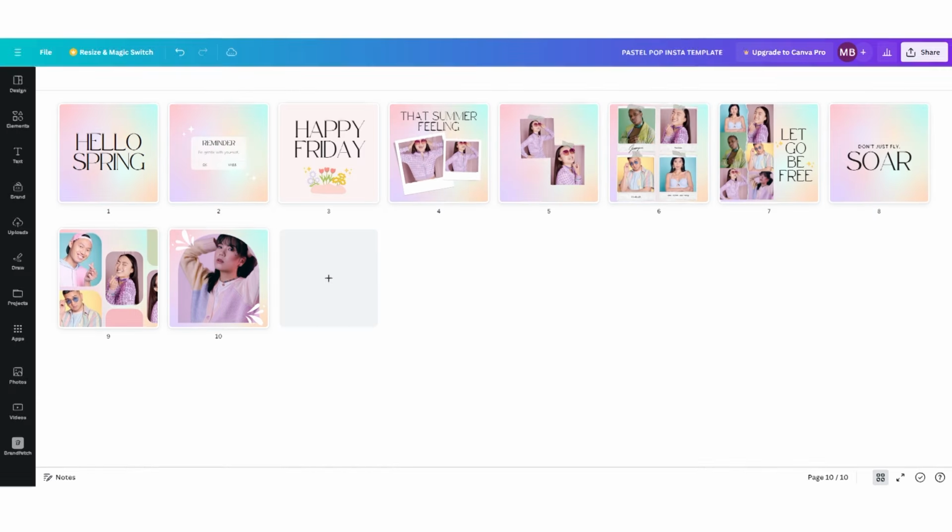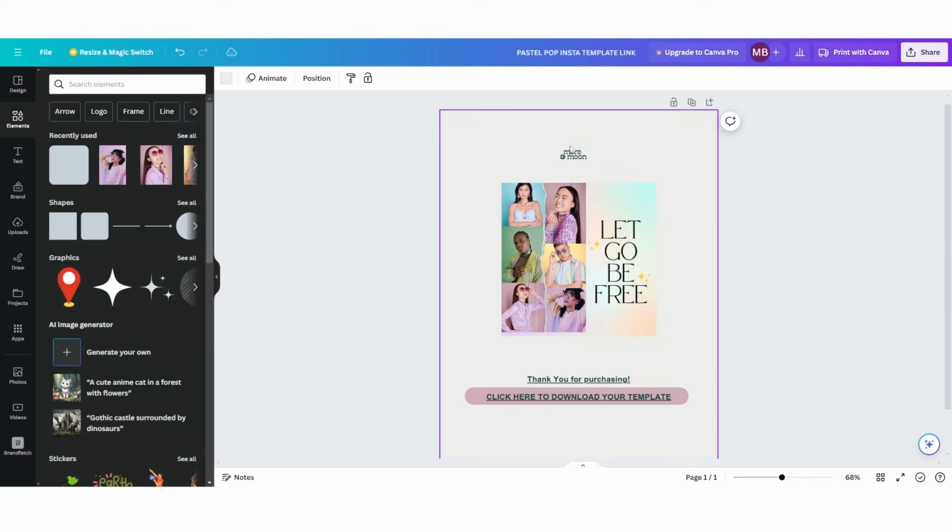So I really hope that this was helpful. I hope that this was kind of a foot in the door if you are interested in creating Instagram templates on Canva to sell on Etsy. If you have any questions, please leave them down below. I definitely enjoy making content like this. This was my first time making something like this. So I really hope that it was helpful in showing you all the steps. Once again, we made our Instagram template, we made our listing, and we made the downloadable page for people with the PDF link.